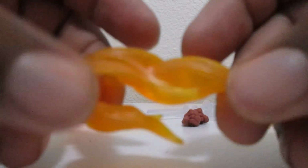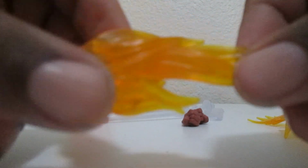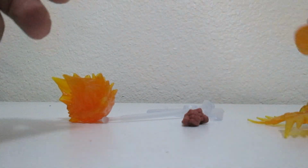You got this. So this is like those fire effects you get from Marvel Legends. They had the punching effects. I think they did that with Iron Fist. So it's kind of like that. So you can use this for anything really. You can use it as a kicking effect, punching effect. You can do it all. Just depends on your imagination. So just run around with this.